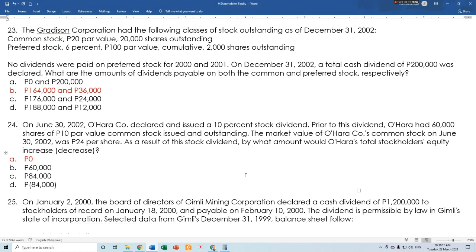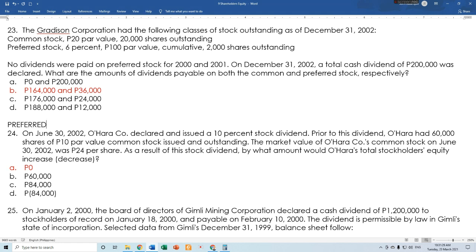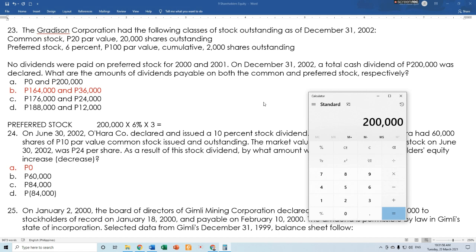So, ang feature lang naman ng ating preferred stock ay cumulative lang, walang participation. So, ibig sabihin, bigay lang muna natin yung total sa kanya. So, sa preferred muna, preferred stock, that's going to be equal to, if that is 100 ang par value, tapos 2,000 shares, so that's going to be 200,000 times 6% times 3 years. Yun yung total niya. Okay, yun yung mabibigay sa preferred. Okay, so compute natin yun. 200,000 times 0.06 times 3 years, so that's 36,000.